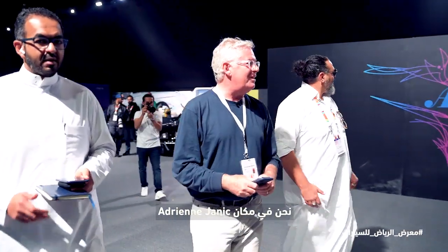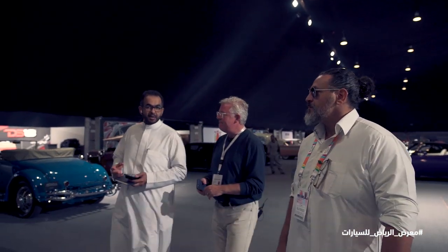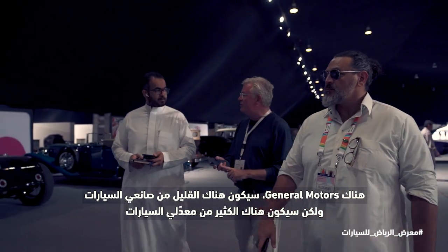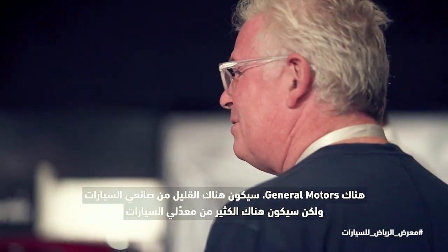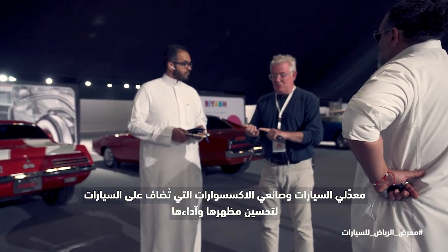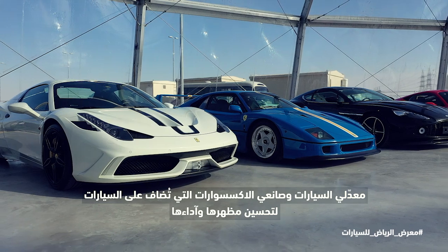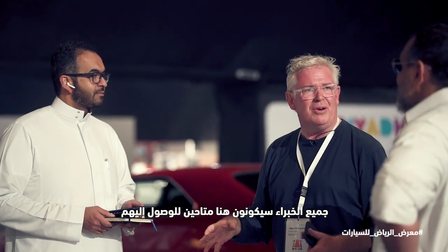Adrian Janik, we're in her booth here. How many car makers are going to be here? So OEMs like General Motors. There's actually very few companies that actually make cars, but there's going to be hundreds of companies that modify cars. And sprinkled through the entire campus here at the Riyadh Car Show are people who modify cars, people who make accessories that you can put on your car to enhance the styling and performance of the car that you have at home. Those experts are all here, and they're all accessible.